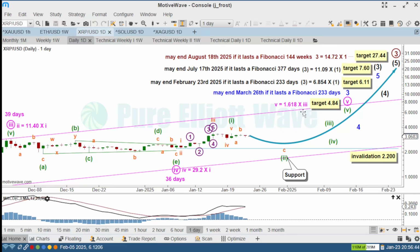This channel may provide resistance for the upper edge of minute wave 5, though if minute wave 4 does continue any lower, it may find support at the lower edge of this channel. As it is expected to continue higher, we have a target calculated for minute wave 5 at 4.84. This uses the 1.618 Fibonacci ratio between that and minute wave 3.